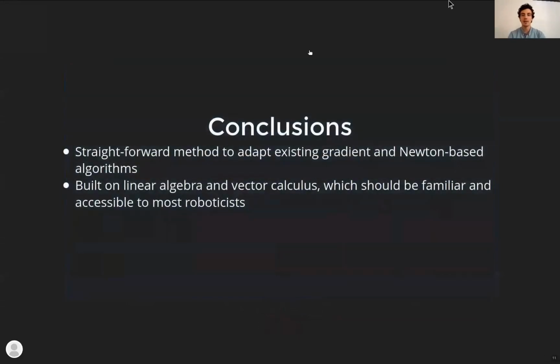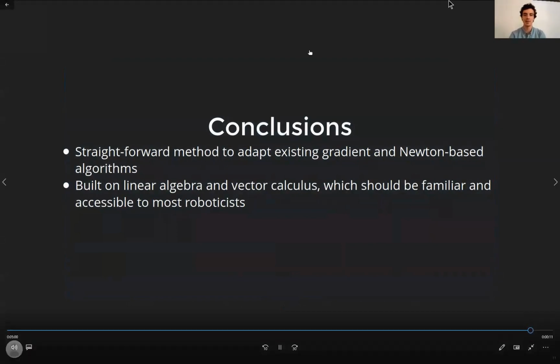So in conclusion, we've presented a straightforward method for adapting existing gradient and Newton-based algorithms to correctly account for the space of rotations. In contrast to many other approaches, ours is built entirely on linear algebra and vector calculus, both of which should be very familiar to pretty much everyone in robotics.